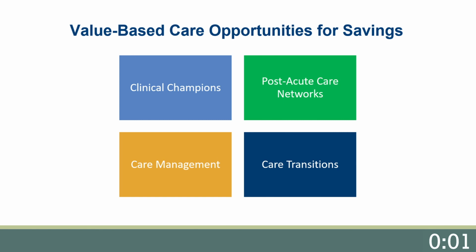You may ask, why do I need to understand this now, since it's our choice where we want to be involved? Well, one of the other announcements from CMMI was that at the end of BPCI Advanced in 2023, beginning in 2024, this type of a bundled payment system will be mandatory. So it may be important to understand how this is going to work for you before it becomes a mandatory system.